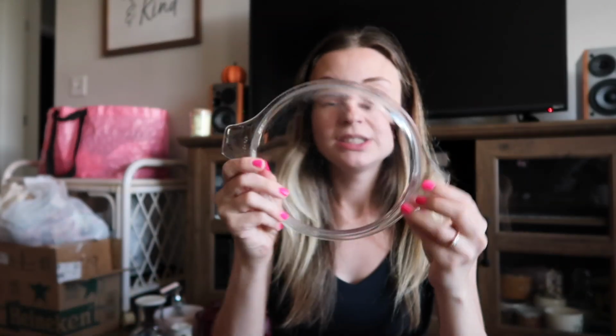Then I picked up just a Pyrex lid. I have a lot of these dishes in my booth without lids, so I'm always excited to find a lid, especially I think this was $1.50. This was not from the 50% off booth. Still an amazing deal because that adds value to the Pyrex dishes I already have in my booth.